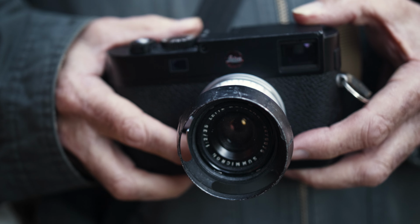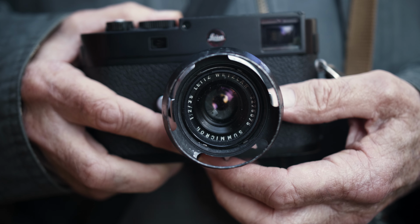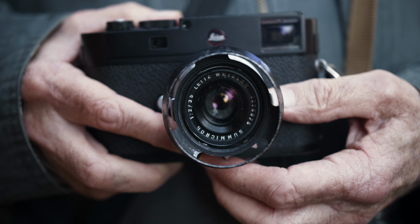I bought a 35mm lens in 1970. And I still use that lens now exclusively. It's uncoated, so it has a lovely grittiness about it.